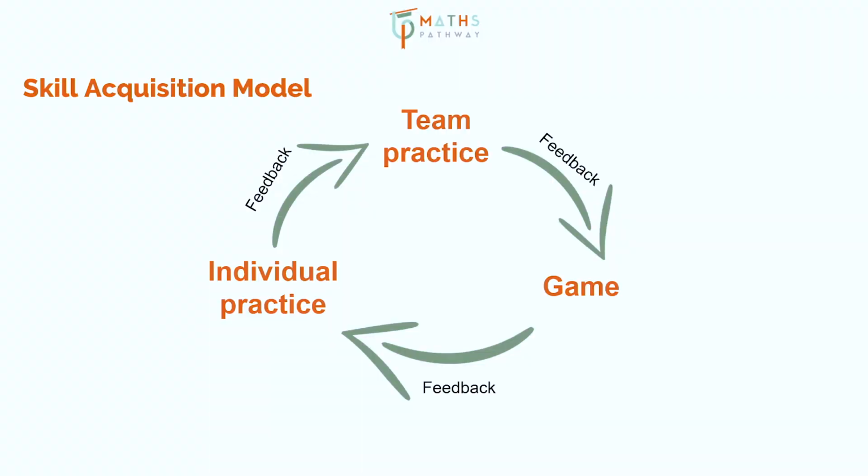So that's where you can get the feedback from there. And of course, the feedback then loops around again, and you can then take that into your team practice, and the cycle continues until you get better and you can don the baggy green.